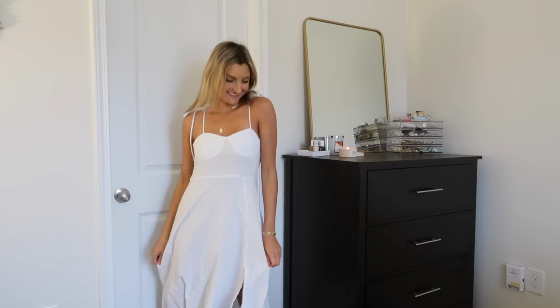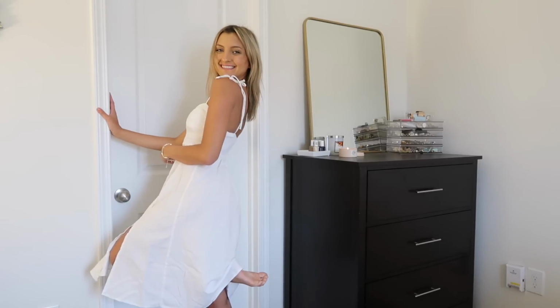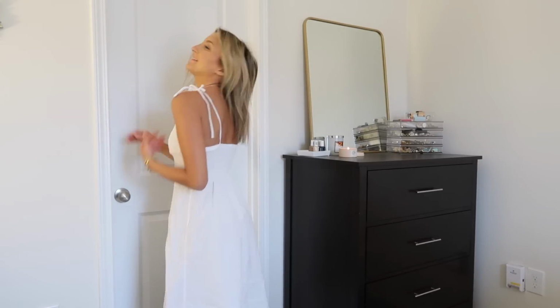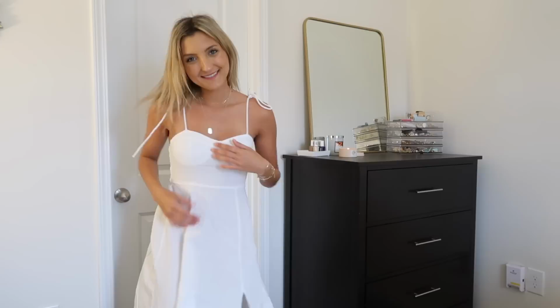The first being this little midi dress. I absolutely love a midi dress when you are barefoot on the beach at sunset, sunrise. I think the photos come out so stinking cute. So I got this. I love it.